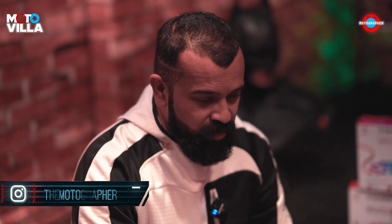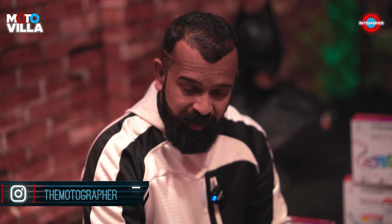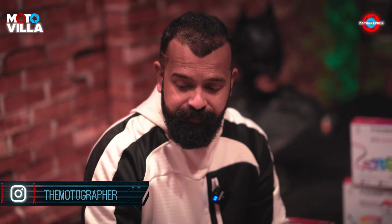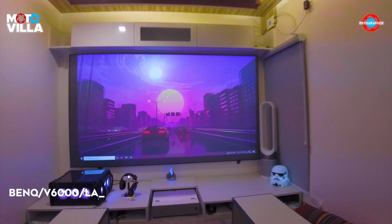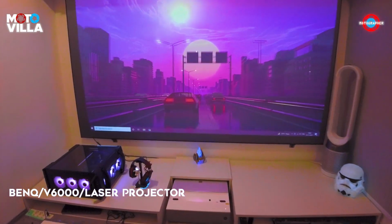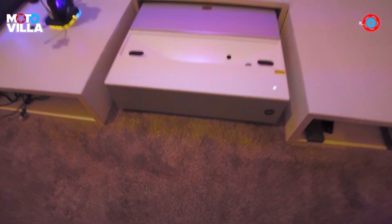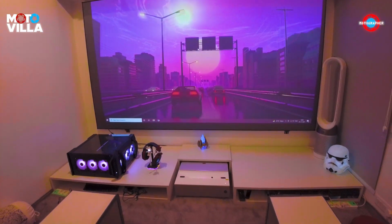So now I think we should go to the first room that we are going to experiment this on, called the Moto Lounge. So let's go over there. So guys, this is the Moto Lounge, and here behind me, as you can see, there is a largish screen. And if you notice, this is actually not a TV screen. This is essentially a projector, a laser projector, that is specifically the BenQ V6000.